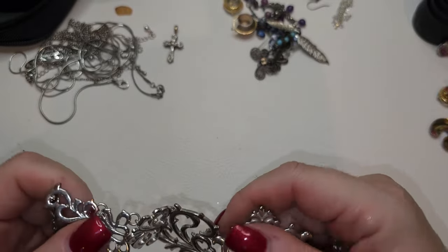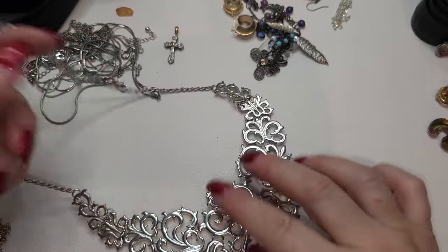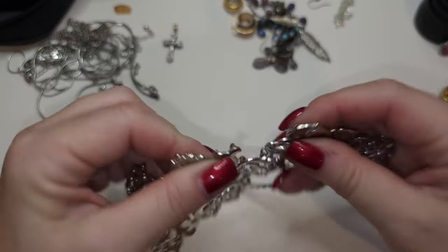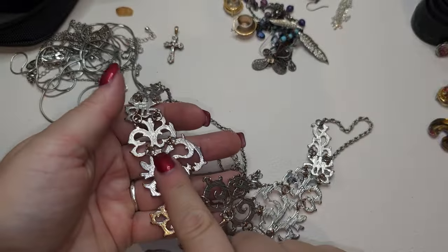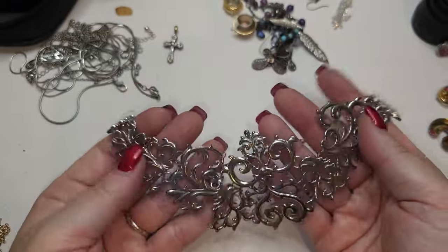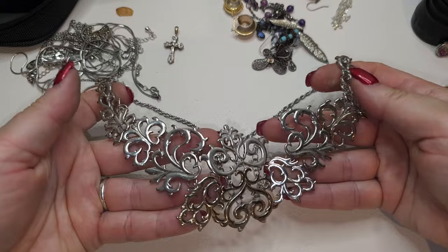Okay, we have a silver tone necklace here. It's a bib style necklace, very ornate. One jump ring is missing right here. I can add it. That's kind of cute. On the other side, it has a little bit of wear, and we see a little bit of copper peeking through. But on this side, it's very clean, no wear, very, very pretty.